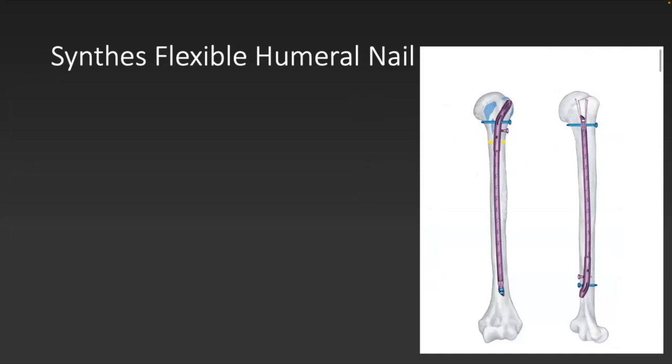Now, I want to thank Dan Knight for providing me with this image because the Synthes flexible humeral nail has been scrubbed from the internet. You can look up the item number, you can look up the name. There's nothing on the internet that would ever suggest that this existed, but this existed. And it's incredibly interesting because it got pulled from the market and no one uses it.